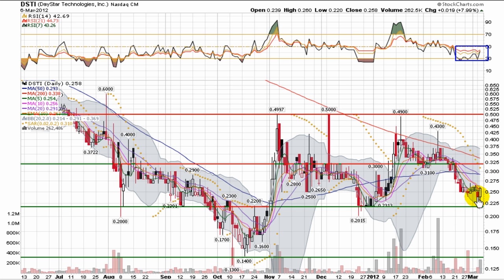But as long as this chart can hold this bottom support, start to move its way upward, I'd see how it reacts around 32 cents. See if it can push its way over top of the 50 and 200-day moving averages. And it really increases the odds that it might come up here and challenge 50 cents again. Just a little bit of a different look. When I saw the chart, I thought I'd share it. Those are the types of things that I'll be looking for in DSTI.